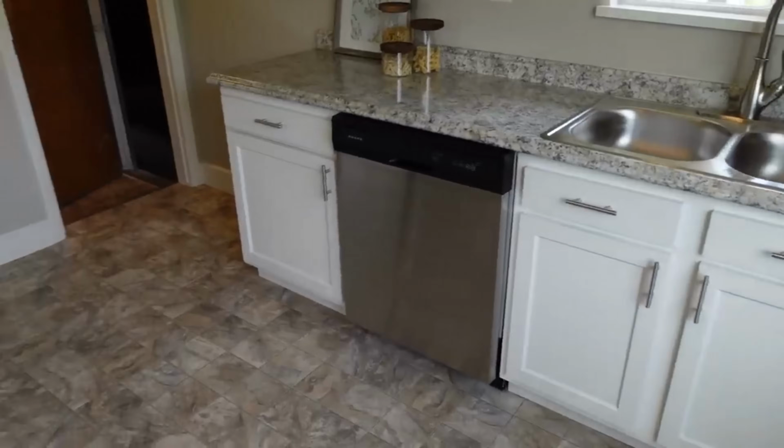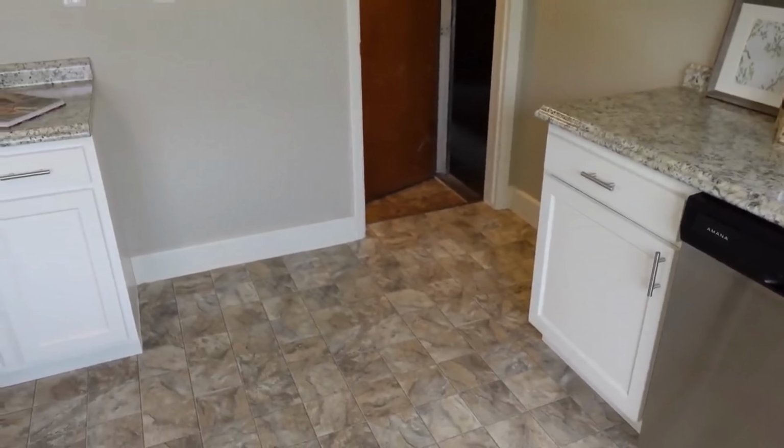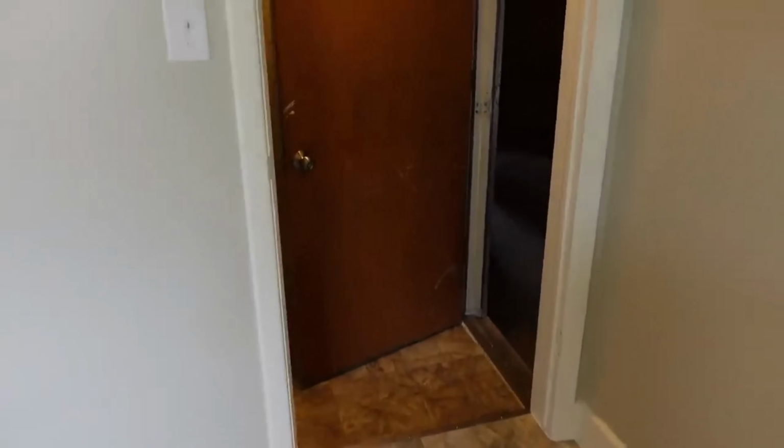This kitchen's all brand new, by the way. Flooring brand new, hardwood refinished, paint new, lights new. I think we kept the doors. Oh, that door is really ugly. Things we always notice walking through the property.